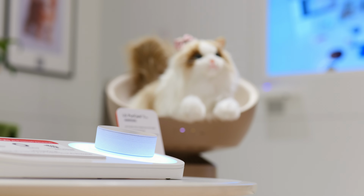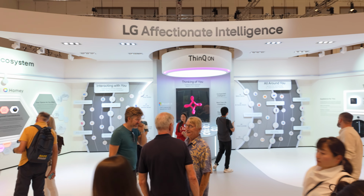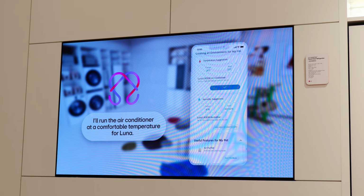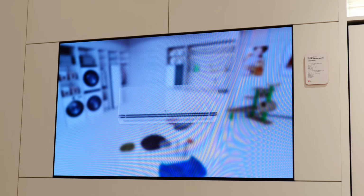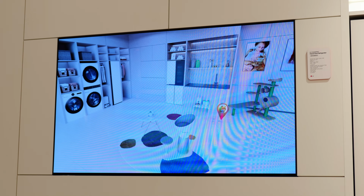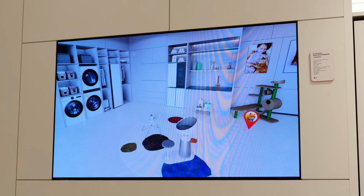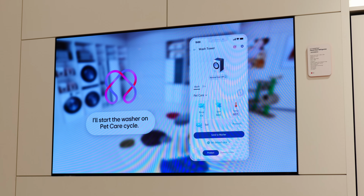And all of this came together with AI assistance, through which LG is taking that acronym and calling it Affectionate Intelligence. The point here being that through the smart technologies that can adapt to everyday scenarios, the people and pets in your life are kept healthy and happy. Smart vacuums keep things clean, cat bed purifiers help you breathe easier, and an actual moving AI robot can keep you company.